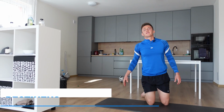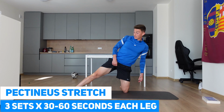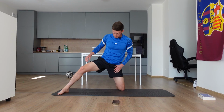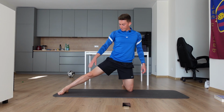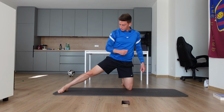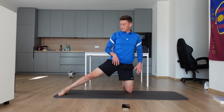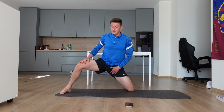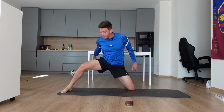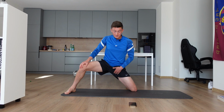In the last stretch of the day, we're gonna be working the pectineus. So what you wanna do here is you wanna line your foot a couple lengths, not too far, in front of the knee. And then you're trying to drive this knee outwards. You want this foot to remain forwards the whole time.